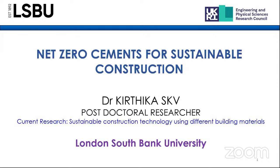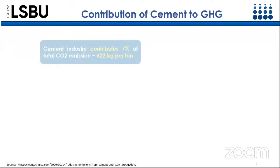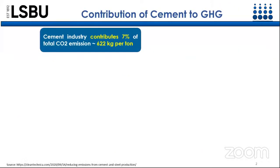As we all know, cement plays an important role in daily life. It is used in building roads, buildings, dams, bridges, etc., in almost everything that we see. However, it is important to know that it is also a source of carbon dioxide emission. It is said that around 3.5 billion tons of cement is produced every year around the world, which emits around 622 kg of carbon dioxide per ton.